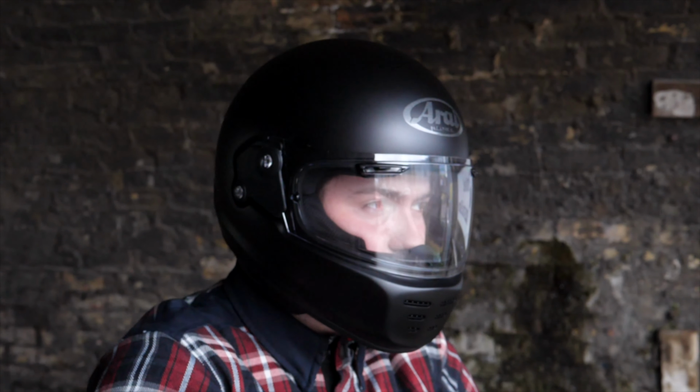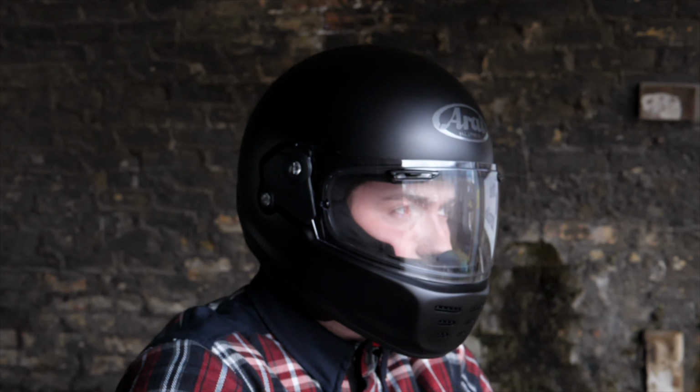Basically, this is something that Arai see as taking styling inspiration from the 80s, taking that kind of big bore two-stroke sports bike look, but applying all of the winning formula of Arai helmets, all of the safety and technical spec that has made them so successful over the years, to a slightly more retro-inspired looking shell.